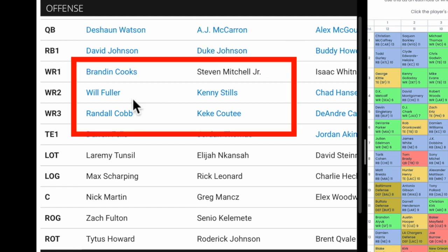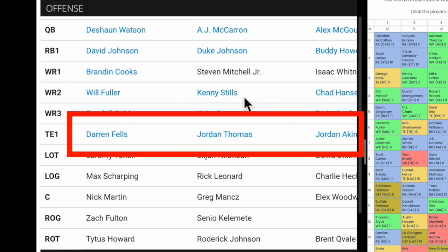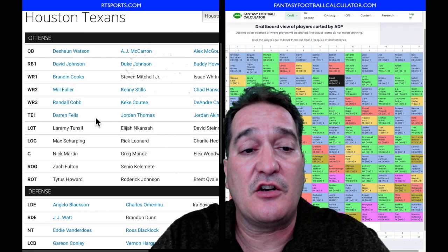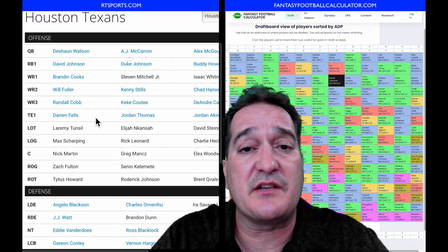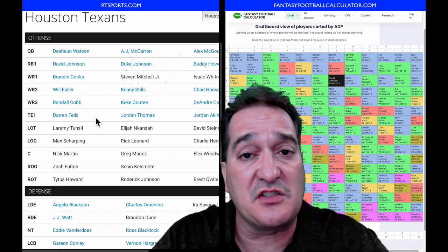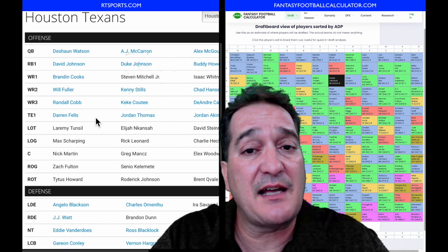They do have some decent wide receivers. No DeAndre Hopkins on their team anymore, but they want to diversify. They got Will Fuller, Randall Cobb, Kenny Stills. All these guys have been in the league for years. Their tight ends are just average at best. So I think they're going to, they got David Johnson on a 1-year contract. He's making a ton of money, $14 million this year. So they're going to use him a lot.